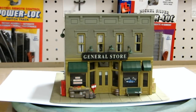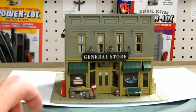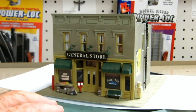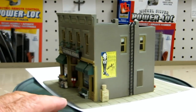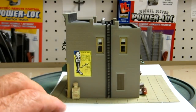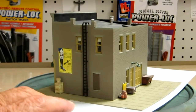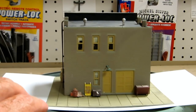Now here we go with the general store. The usual, couple of barrels out there, boards on them, produce. Out front, candy machine, recessed front door, the bench, two-story building. Looks like a cooler. Then you access the ladder to the roof. A little signage there on the end. Hand trucks, a few other things.